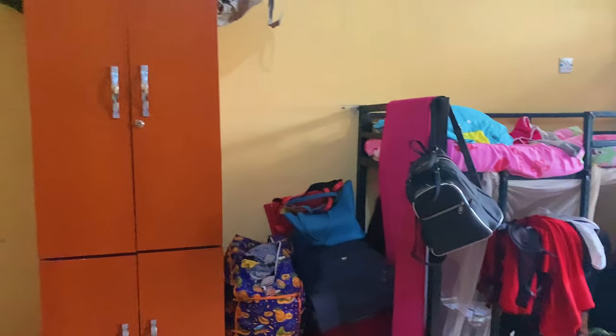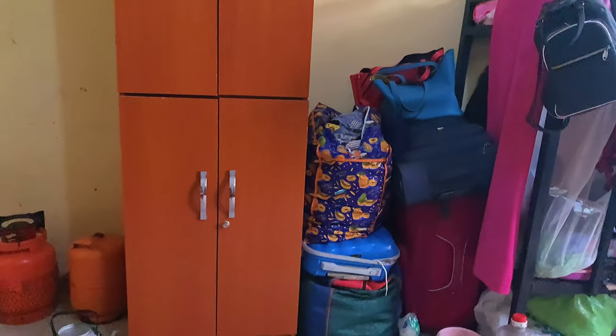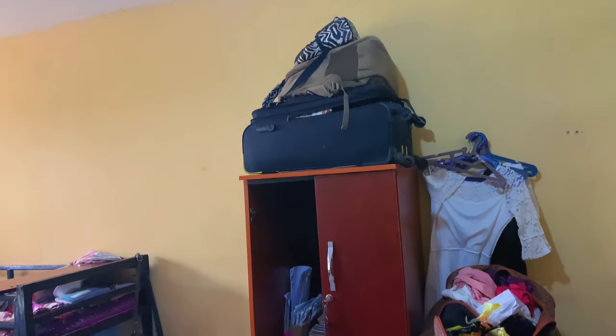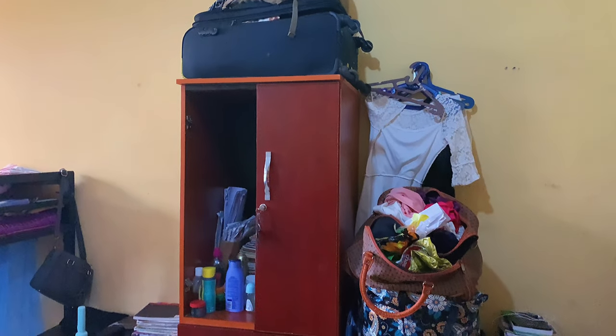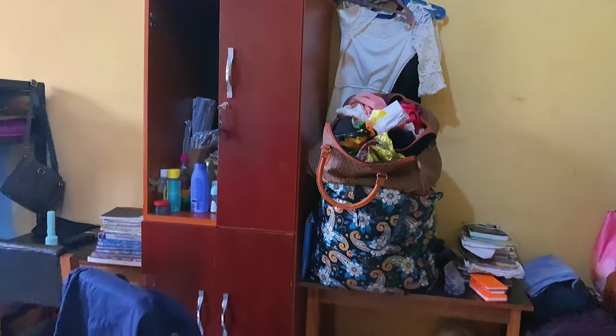And yeah, this is the cupboard. So there are six cupboards as well, each cupboard for each student. And the cupboards are really small. Let me not even lie, the cupboards are too small. Yeah, so there are two fans too. That's one fan, the other fan is on my right. So this is what the size of the cupboard is like. It's really small. You know, girls have properties, so the cupboard can't carry everything.